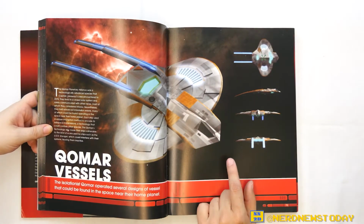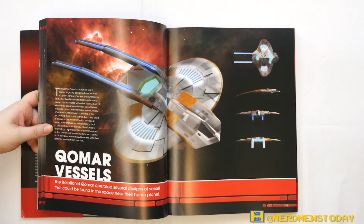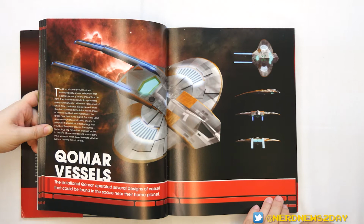I don't know what this is, but look at how low res this is. Like these low res polygons. This has got to be from like the Elite Force game or something. I don't know anything about where this is from. I'm just trying to do a quick read on it. Isolationist. Yeah, and luckily it's very small. I think that's all there is about this ship.